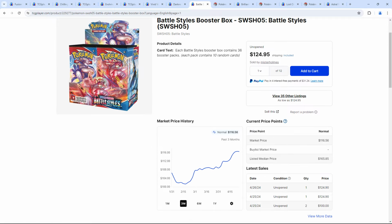I'm not trying to hide anything from you guys, but I've seen so many videos of people trying to pump up Battle Styles and say it's such a good set, it's so underrated. It's still gone up in value. It hasn't gone down, but the growth isn't really there. This still could be a good pickup because of the price it's at. It has a Tyranitar V, and honestly, that's kind of it in the set. It's not going down like these other ones, but with Battle Styles, honestly, I would rather pick up some of these other booster boxes I'm going to show you here.